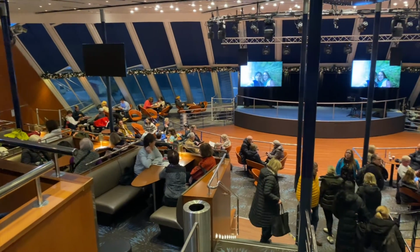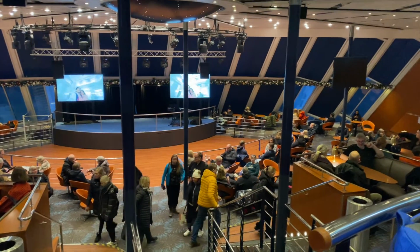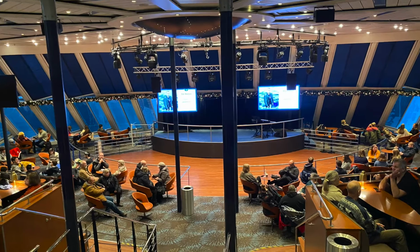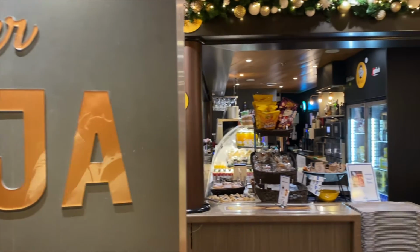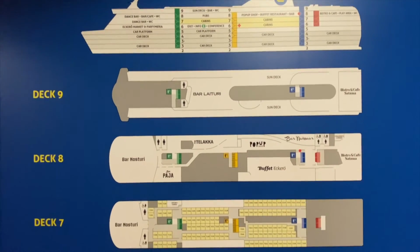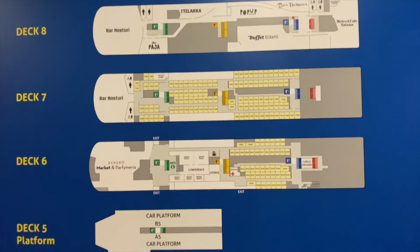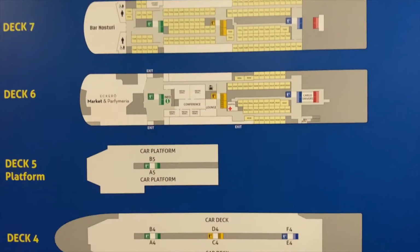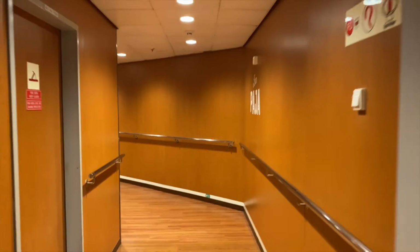If you do not book a cabin, I recommend heading to Bar Nosturi, where you can find tables and booths on various levels to sit and relax. There is a bar where you can order drinks, but I recommend bringing snacks with you on board. If you have items you would like to store away and you did not book a cabin, there are lockers available for rent as well. The journey is approximately 2.5 hours, so bring activities to keep yourself busy.